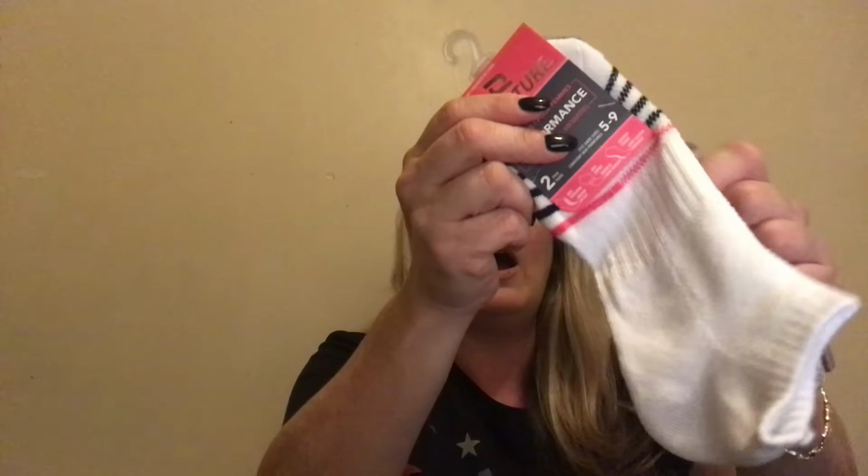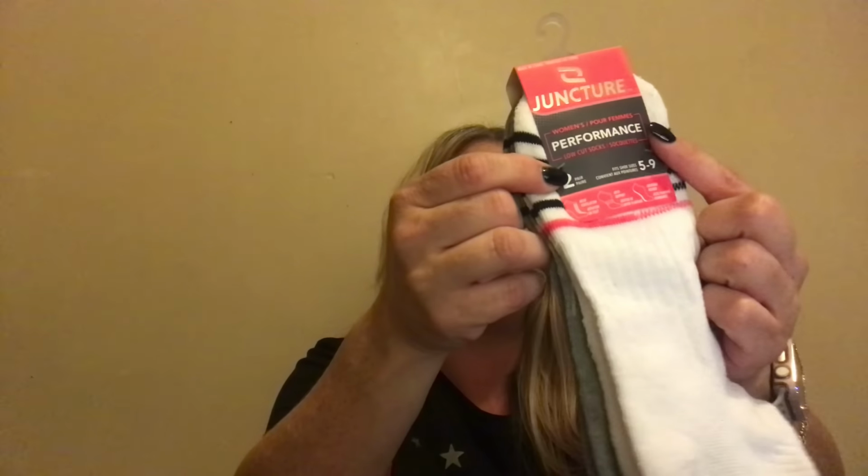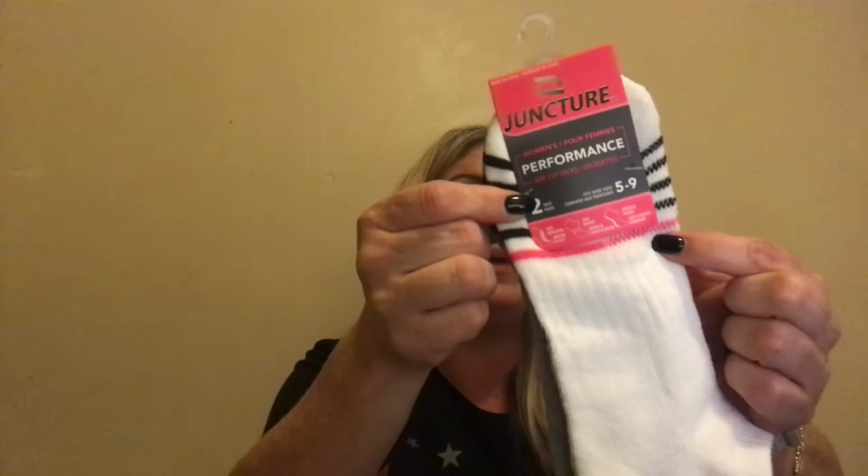Then she needed some socks. So of course, where are we gonna go? We're gonna go to the Dollar Tree. So I wanna show you the ones that she got. These are by Juncture. These are really, really good quality, and a nice little stretch to it. This is the performance one. There's two that come in here. So you got a gray and black with a light pink, and then you got a white with a black and a pink. So she got one pack of these.